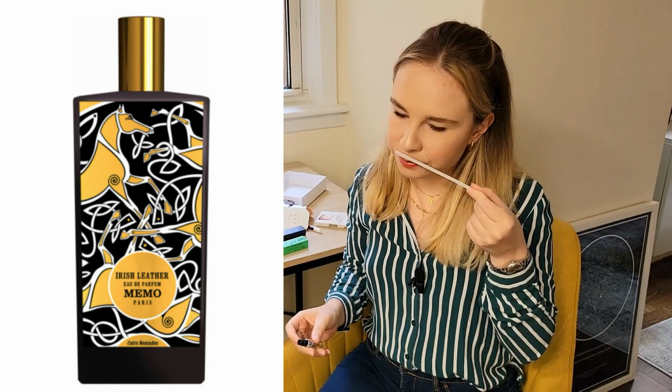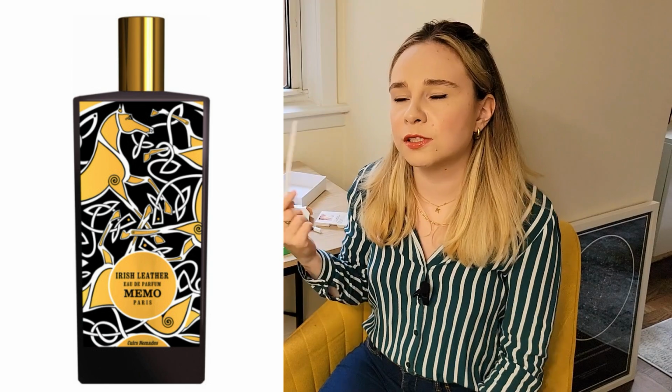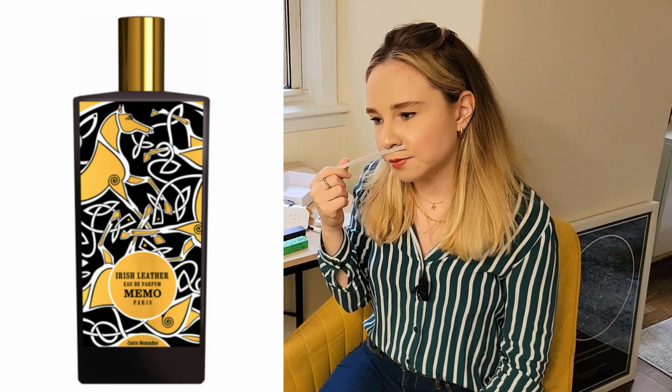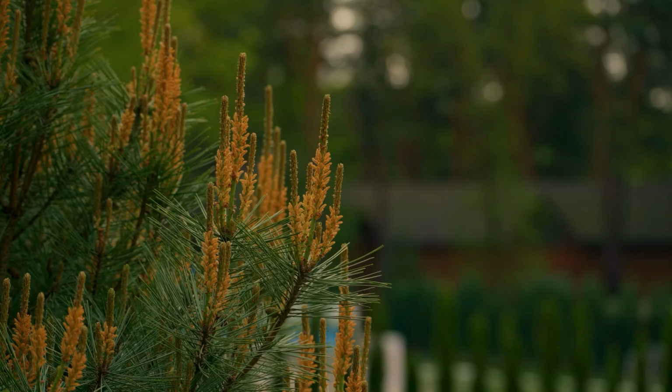Okay. I know this scent. You could guess that I know this scent. Not super well, but of course, it's a famous fragrance. It opens with pine or juniper berries, or cypress, something very green and aromatic. And I already smell wood. The wood is already appearing on the stage. It's either wood or leather. To me, it's more of a wood scent.